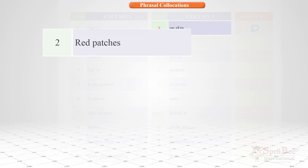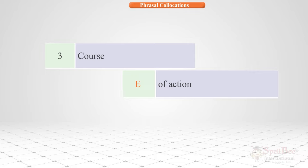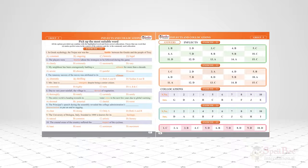Red patches on skin. Cause of action. These are phrasal collocations. Collocations, you also have another format in the exercise. That's pick up the most suitable word.